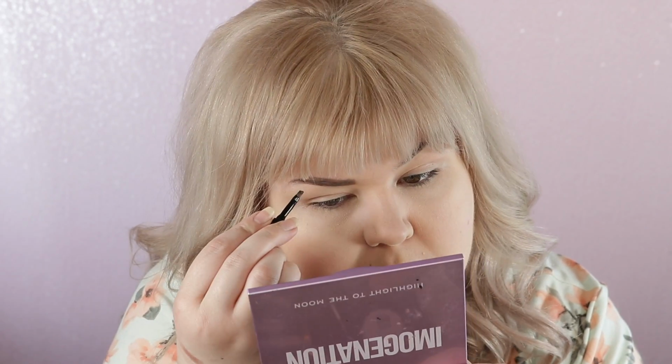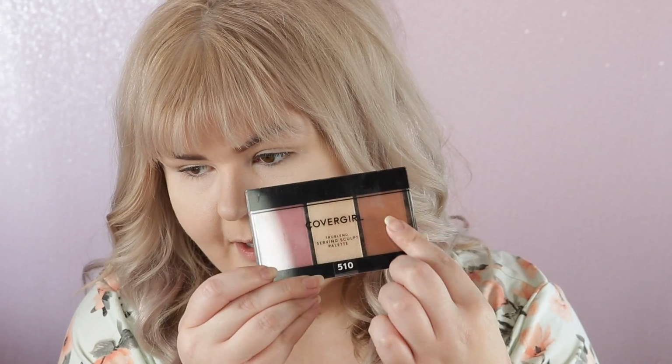Ooh, I like this, guys. It's a little dark, but my brows are a little dark because my hair is super light. And this is obviously not my natural color. Oh, I like this a lot. I really, really do. This looks so orange. So orange. This is like the light one.